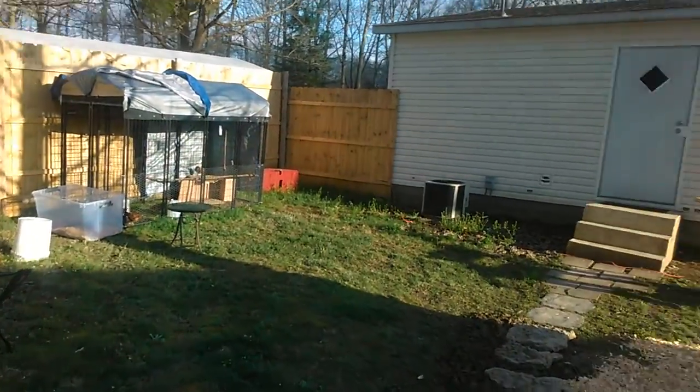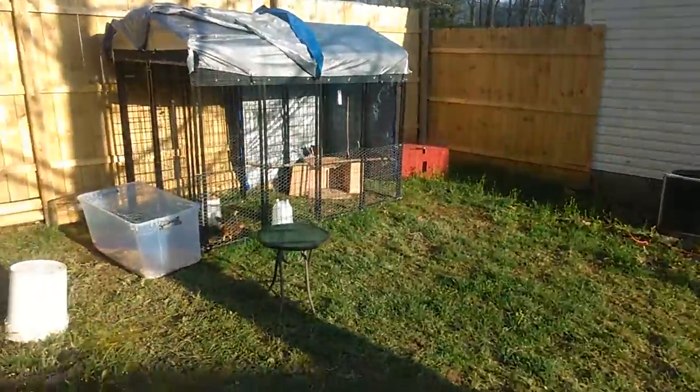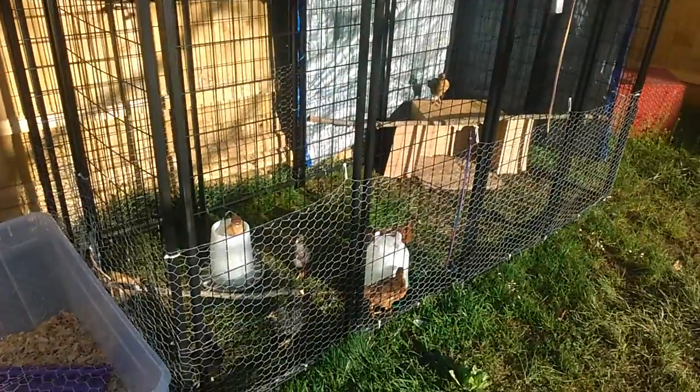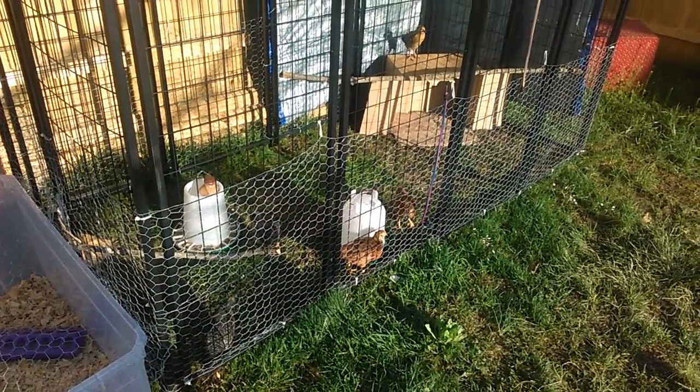And birds flying in from all over. We've got bird food and bird feeders and stuff everywhere. But these girls are having a good time outside in the sun. So, chirp, chirp, chirp.